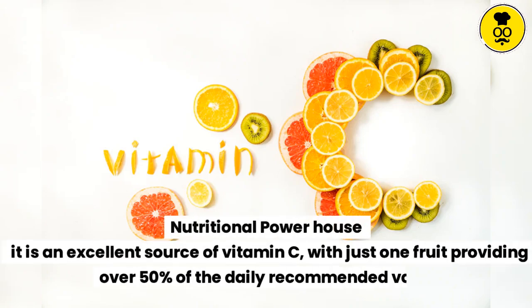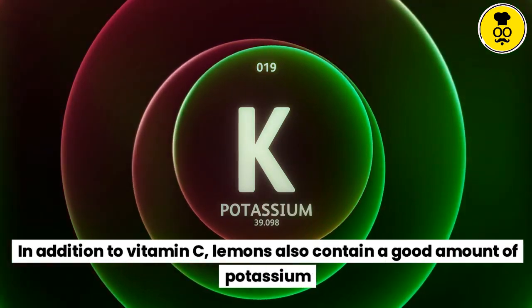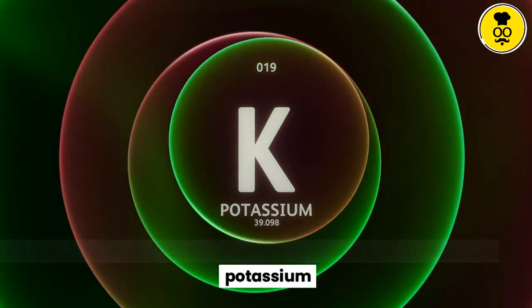Nutritional powerhouse. It is an excellent source of vitamin C, with just one fruit providing over 50% of the daily recommended value. In addition to vitamin C, lemons also contain a good amount of potassium.